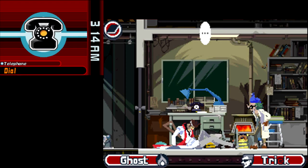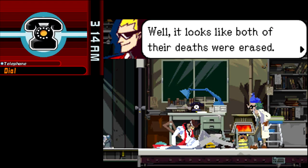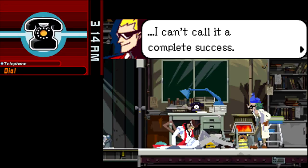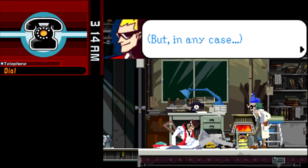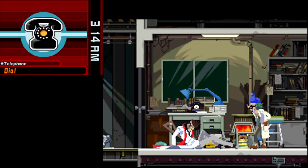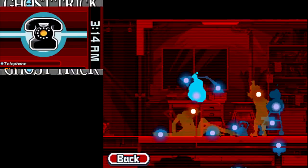Well, okay, let's see what we have to think first. Well, it looks like both of their debts were erased. Unfortunately, in the case of the Inspector in white, I can't call it a complete success. But in any case, these two have information I need to start tracking the manipulator. I better talk to them. Alright, let's do just that.